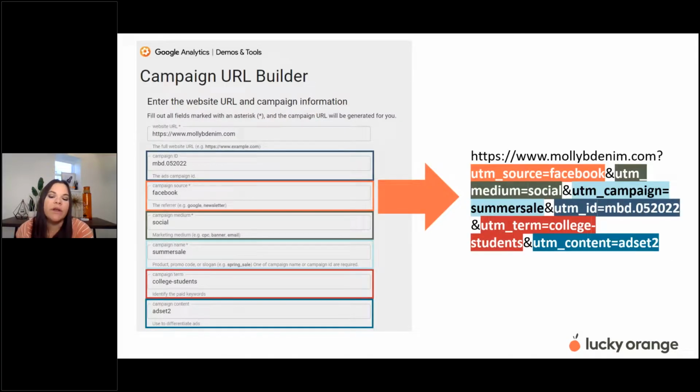What I'm referring to here are UTM parameters, and that's exactly what I'm showing you here on this screen. It looks a little complicated if you've never seen it before, but it really is pretty easy. UTM parameters are pieces of code that are added to the back end of your URL to make for easier tracking of those paid ads. This one in particular is through Google, but you can really use a multitude of platforms or tools to make these. All you need is your original URL link, as well as some information to fill in with it.